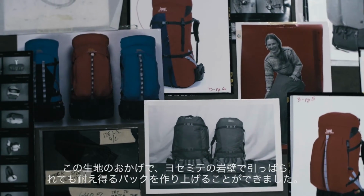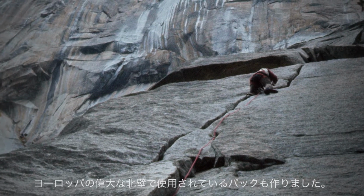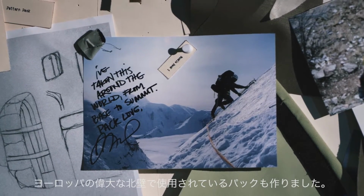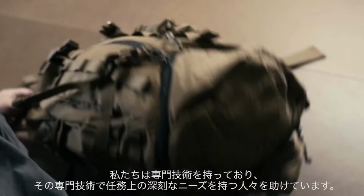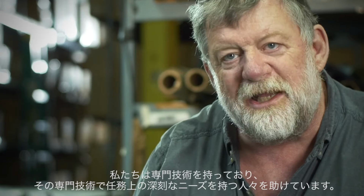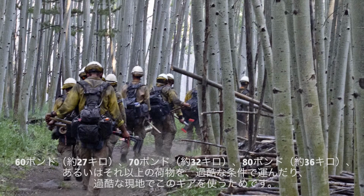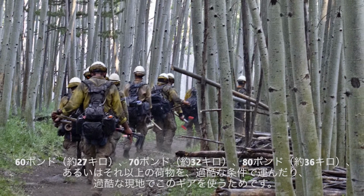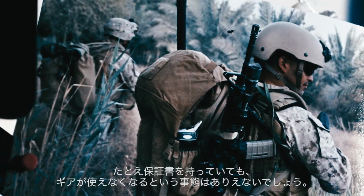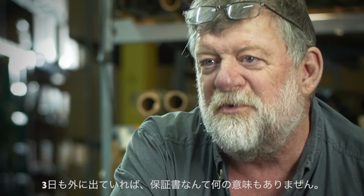It let us build packs that would stand up to being hauled on walls of Yosemite. It built packs that were being used on some of the great north faces in Europe. We have a specialty, and that specialty is helping folk who have serious mission-based needs, who have to carry 60, 70, and 80 pounds or more in bad conditions. Someone who had to use this stuff in the field and couldn't simply have it fail on them, even if you have a guarantee. A guarantee means nothing when you're 3 days out.